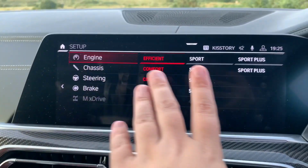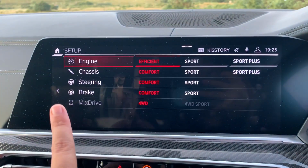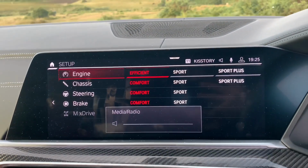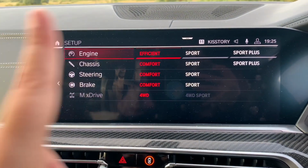So you can select to have the engine in Sport, your chassis in Comfort, steering in Comfort, brakes in Comfort. Oh, that's the lovely hand gesture being picked up there. Or you can set it to Sport Plus.